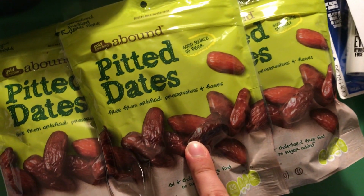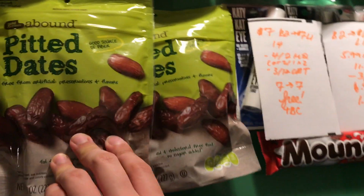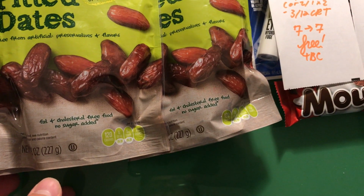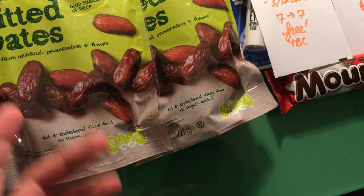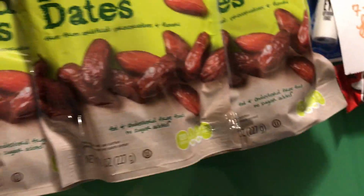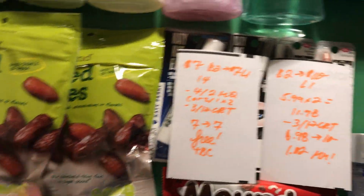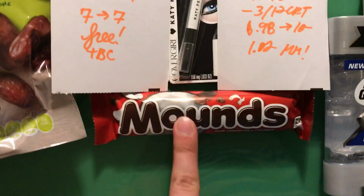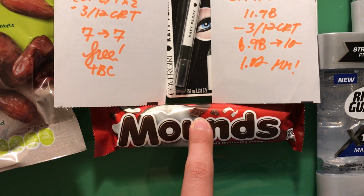If you use both the $2 off 2 and the $1 off 1, you can buy 3 in 1 transaction. But the CVS coupons are limit 1 per transaction. If you try to use two of these, the second one will say duplicate, so you have to do separate transactions, unless your store will put it through manually. So yeah. Okay. The candy bar is 99 cents with a 75 cent CRT printing for everyone.